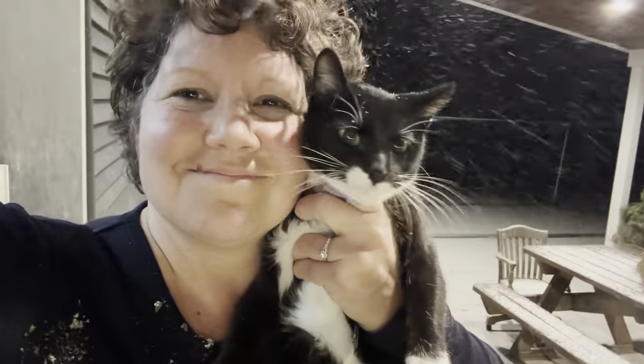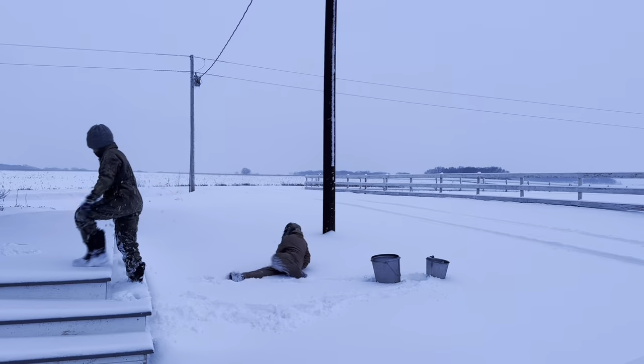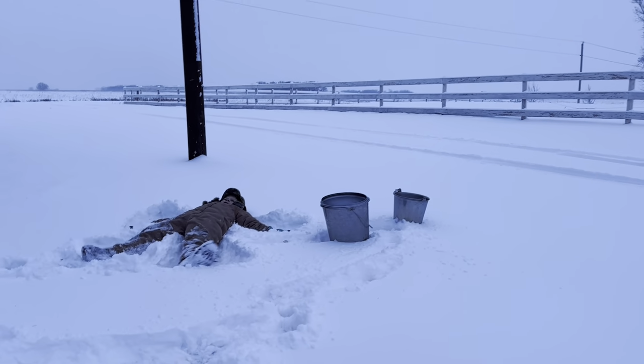So it started snowing before we all went to bed, and we learned that school had been canceled before anybody was sleeping. So we were able to sleep in and wait until daylight to do chores.